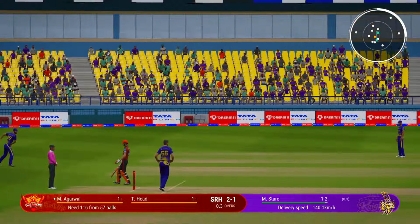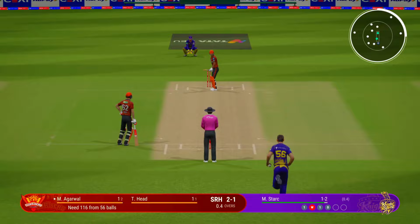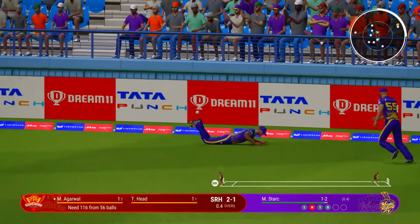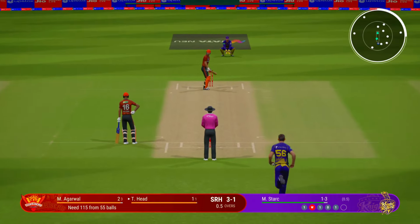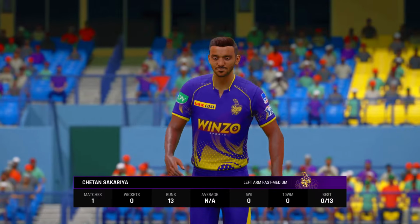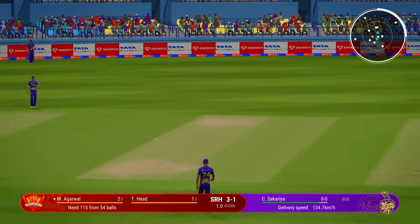Lovely cover drive, straight to the extra cover fielder. Smacks that away through the gap. Nicked it. End of the over. The Sunrisers are 3-1. Sakaria into the attack now from the north end. Doesn't beat the infield.